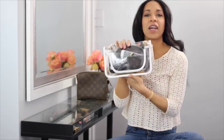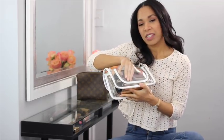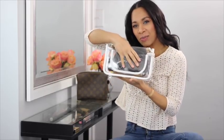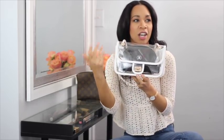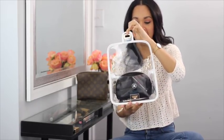So on the back, you'll have a little pocket, which I do not use. I think that because it's plastic, it sticks to the other side of the plastic, and I think it's kind of useless, but just my opinion. It has a turn lock here, very similar to the Chanel reissue bag. And it opens just like that.